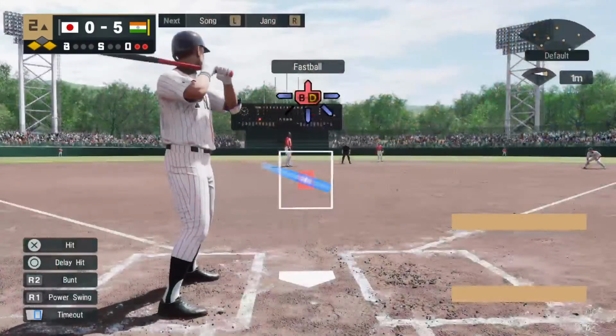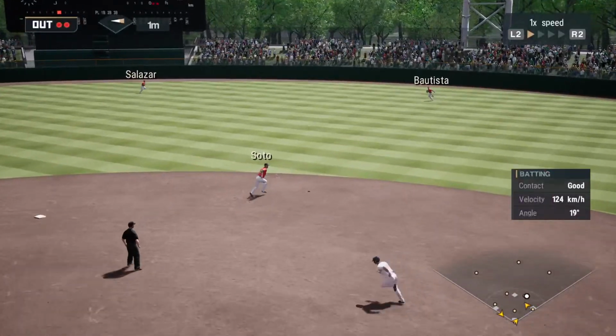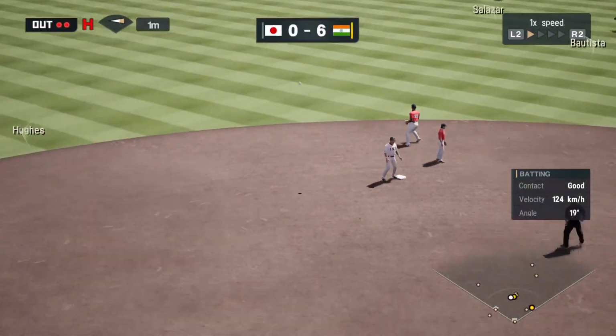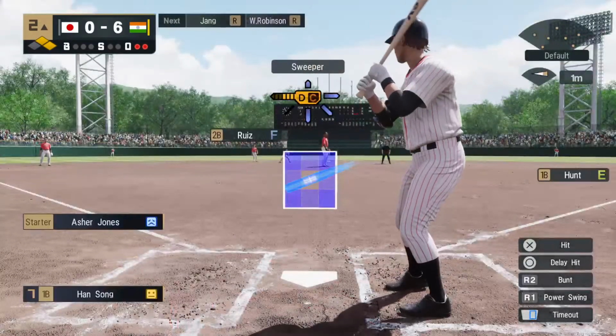Now up is their 6th batter, Lucas Hunt. In his last at-bat, he hit a single to center. Hits this one. It meets the ground in right center. He throws to third. The runner from third makes it home. Hunt. 7th batter in the order now, Han Song.